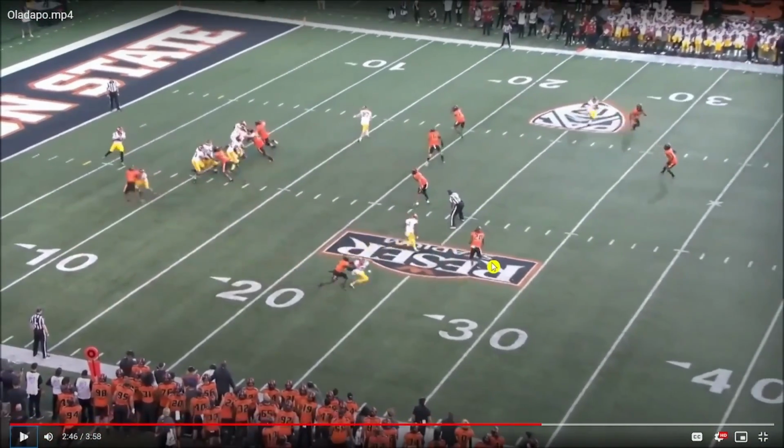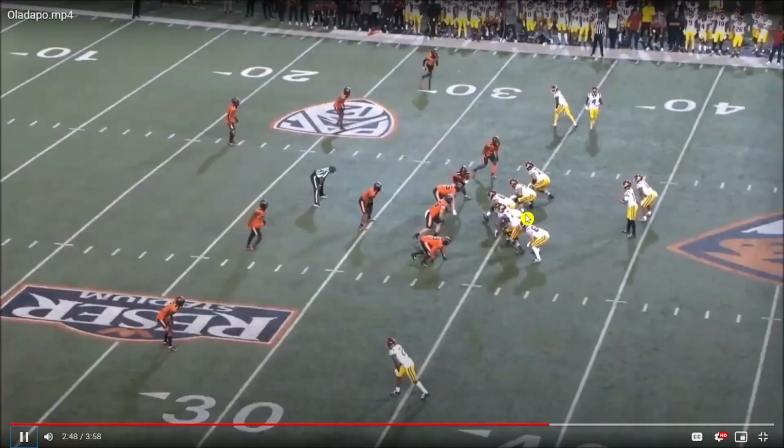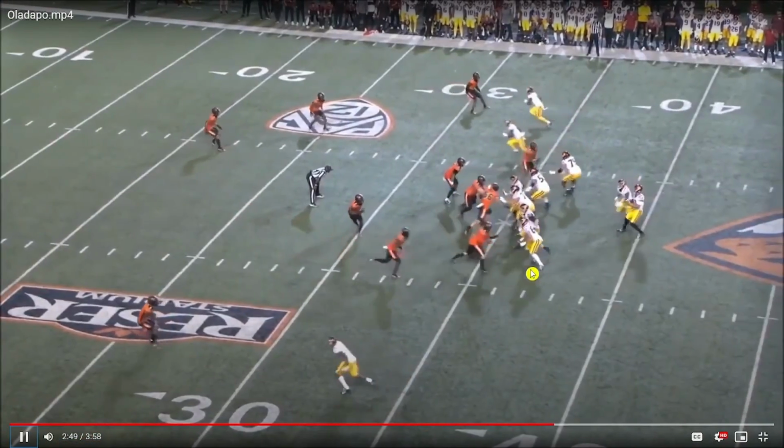All right, and again, driving on a crosser against a receiver, not an easy thing to do, but he's in the hip pocket, and he does a really, really good job.